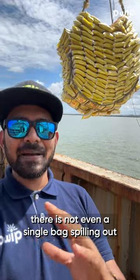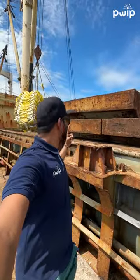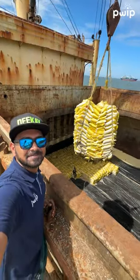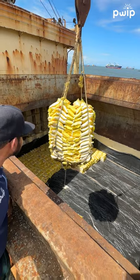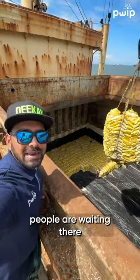Look at it. There is not even a single bag that is falling off. So perfectly filled. So I'm going to show you how this is happening. I believe that you are able to see it. Then you see that process. So people are waiting there.